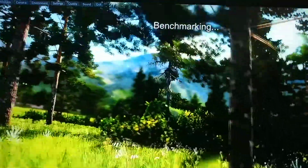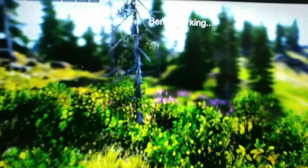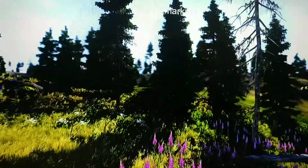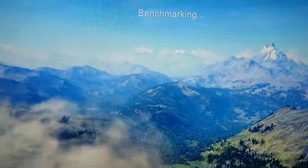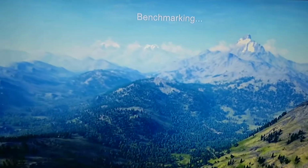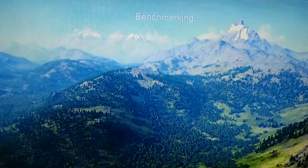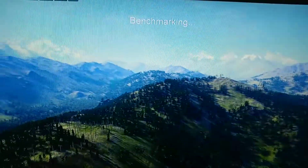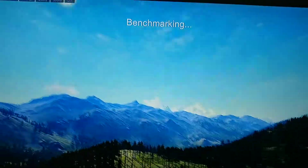Some people say, well, the 6950X does 6,100 or 6,200 clocked at 4.3 or something like that. How can your 5960X Haswell-E chip run 7,000? Well, it does. I don't know. It's a combination of things, I guess.